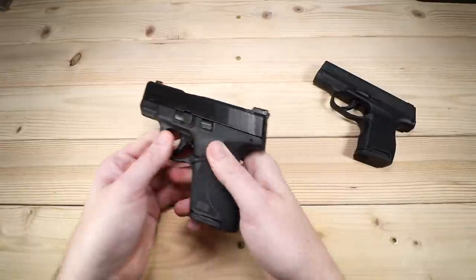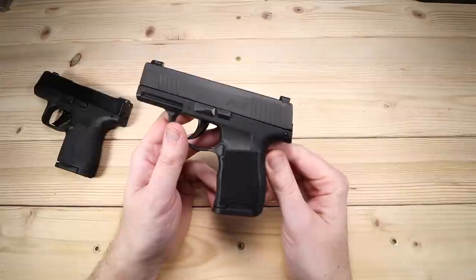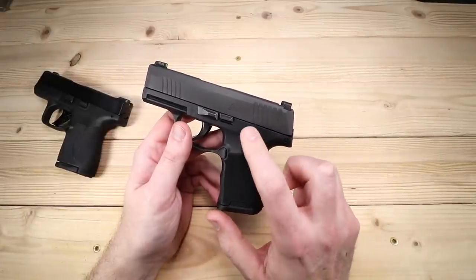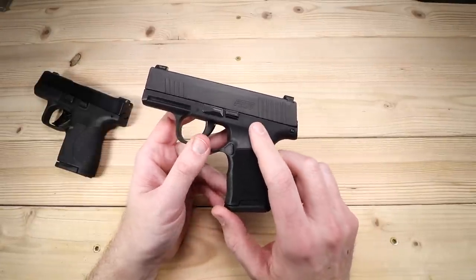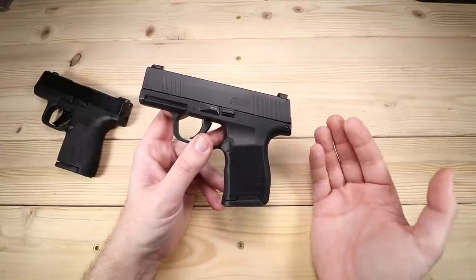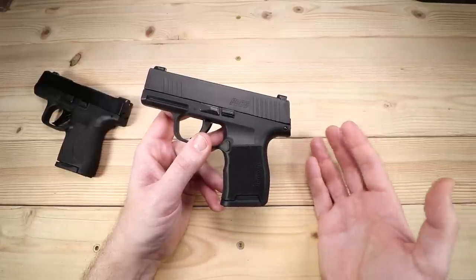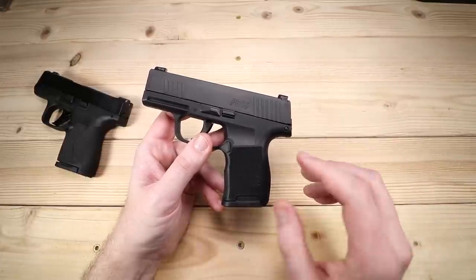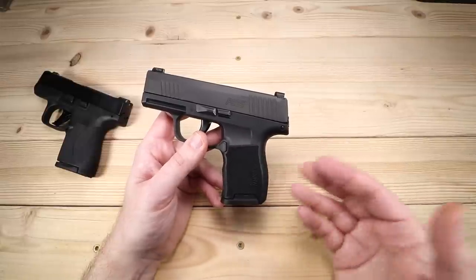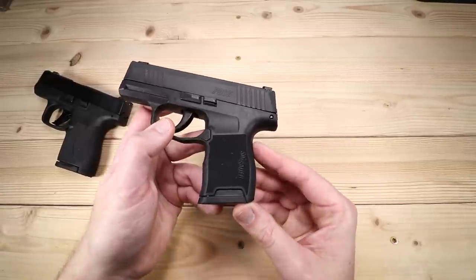So let's go ahead and take a look at the P365 grip, and I'll actually say grip frame or grip module for a reason. One of the things I mentioned in the original video is that this actually does have a modular trigger system. The trigger itself is the serialized part, and you can remove it. However, from what I understand, SIG is basically saying don't do it, at least for the time being. But that means perhaps down the road there will be other grip frame modules that are a little bit bigger or different colors or something that you might be able to go with. So who knows? We shall see what happens.